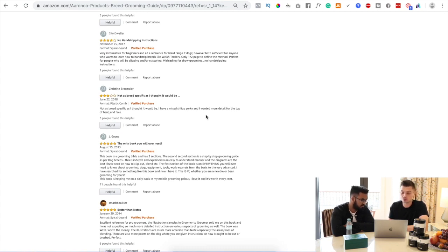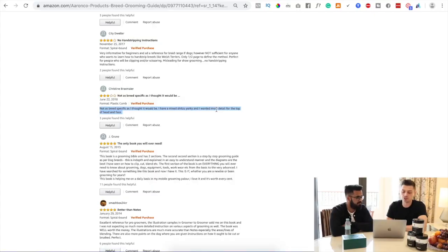I have a mixed Shih Tzu, Yorkie, and I wanted more detail for the top of the head and the face. So this is interesting, right? This tells me that if there's one person saying it, there's thousands upon thousands of other people that have the same problem. And you could see three people actually voted this up and said, hey, they found it helpful. So that means they probably agree with this person.